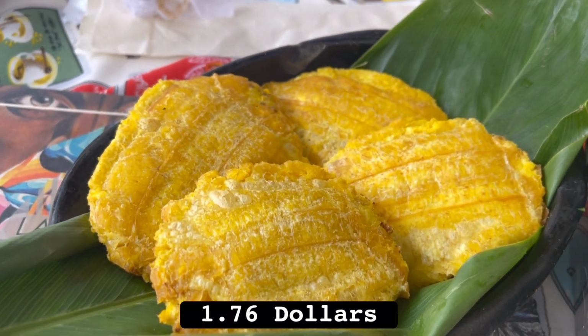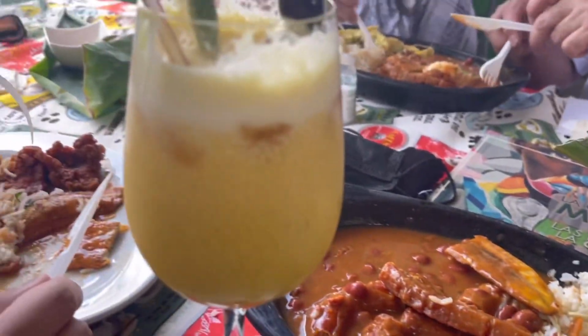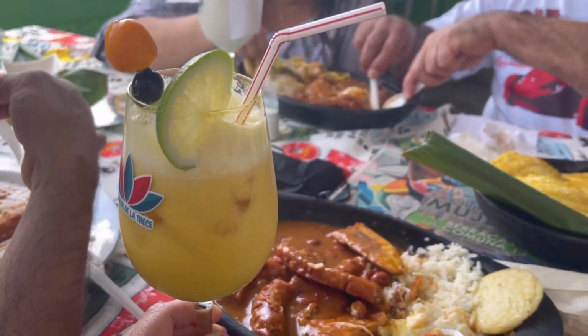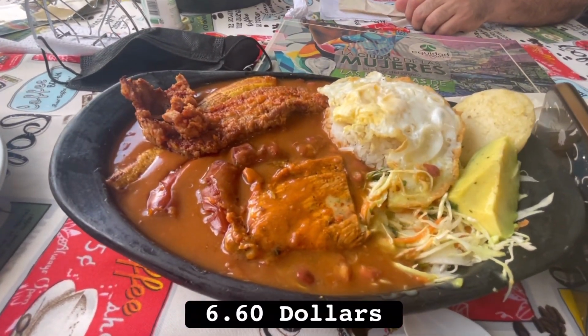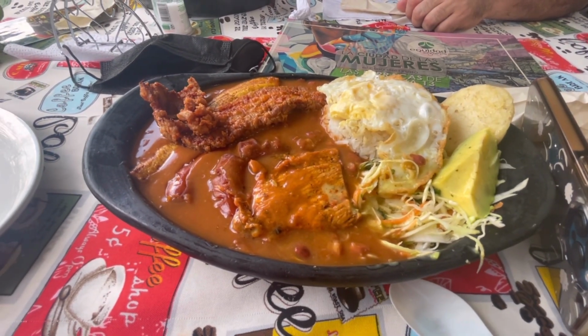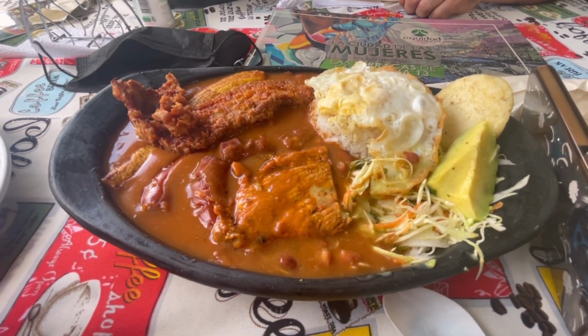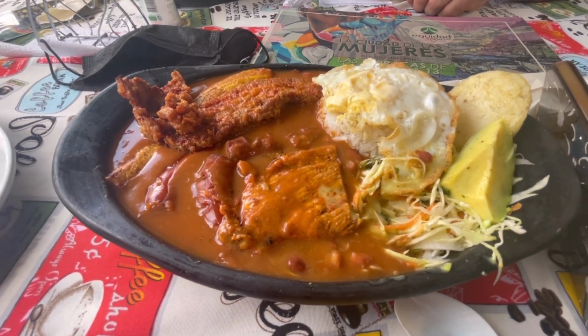Here are the plantains that it came with. And this is the drink that we ordered. Yeah, those are the appetizers. So this is the meal that came with it, which is the traditional bandeja paisa. And it comes with rice, beans, an egg on top, avocado, arepa, chicharron, chorizo, steak.